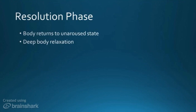The last phase that Masters and Johnson had for the sexual response cycle is the resolution phase. Basically, the body just returns to its unaroused state and goes into a deep body relaxation.